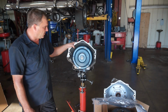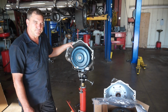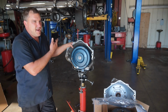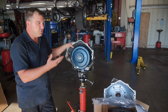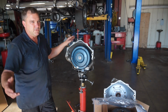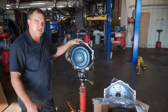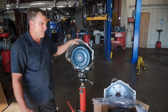I'm sure it's going to fight me going back in, but it is what it is. We'll make it fit, and we'll go from there. This car has a factory firewall and a factory floor pan. A lot of guys, when they modernize them, will do a 1-inch recessed firewall, or they'll move the engine and transmission forward an inch. And the problem with moving that engine forward an inch right now is I would have to change a lot of stuff.